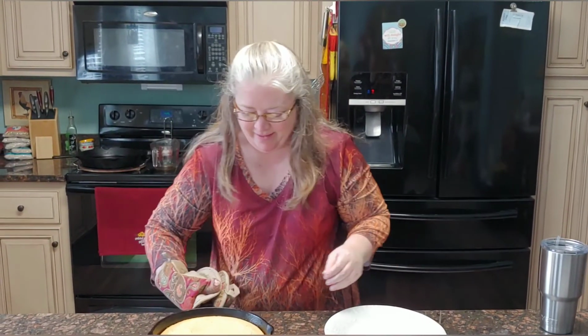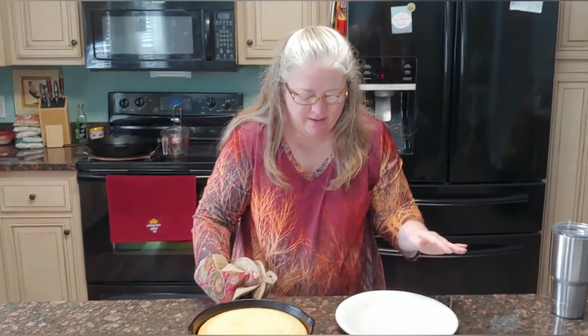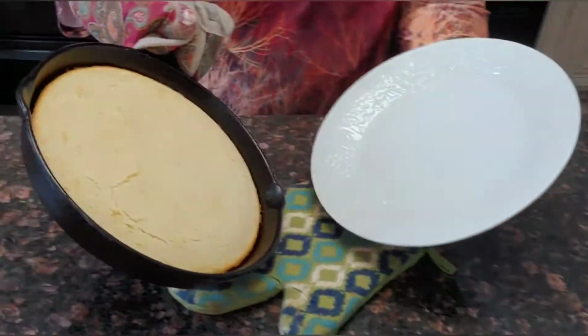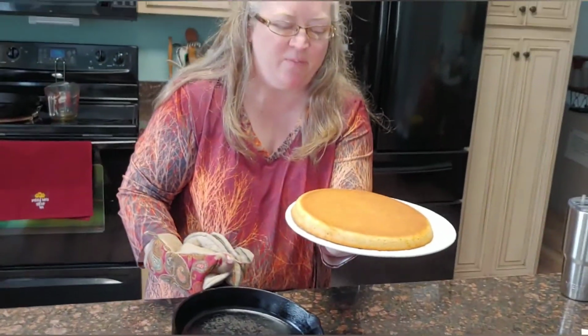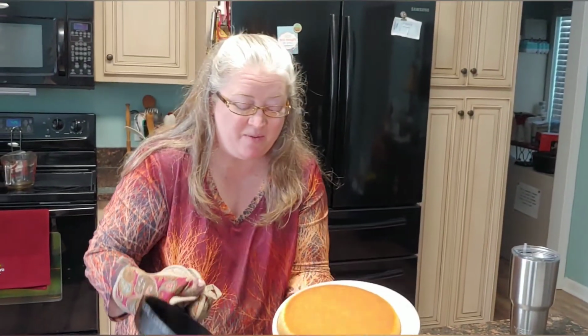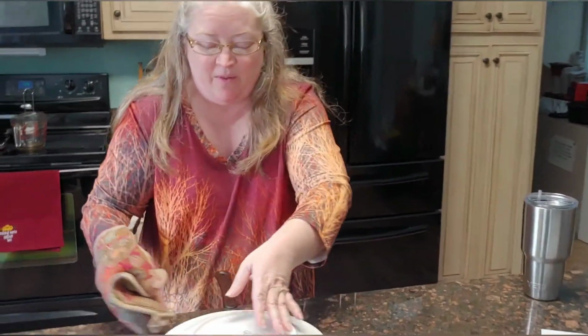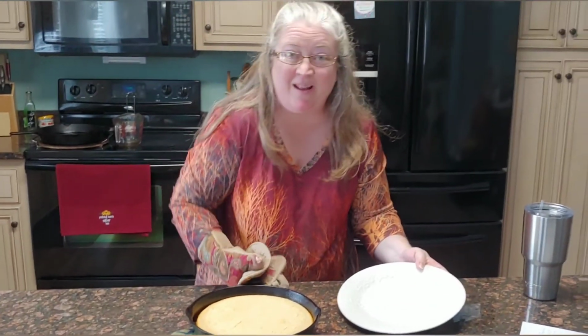There we go. It's nice and cracked on top. I lost the seasoning on my pan, so let's see if it's going to fall out this time. Ta-da! I actually like mine a little browner than that, so watch. I'm just going to throw it back in the oven for just a few more minutes, and it'll be ready to go.